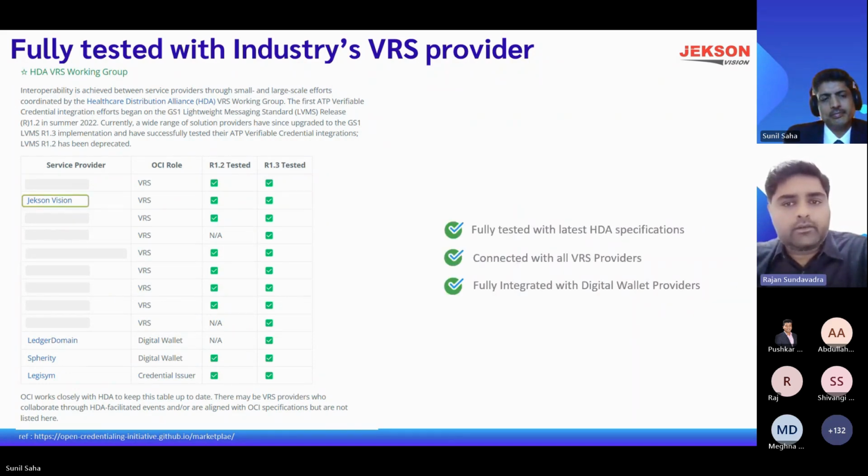So what will you get out of it, right? You will get a fully tested system with the VRS capabilities according to the HDA specifications. You have an already connected system, which you can visualize, with connections to all the VRS providers out there. And this is fully integrated with all the digital wallet providers which are authorized, right? So we have those modules available working in quality and production as well, right? What you just need to do is onboard the production master, and with the digital credentials, you are up and ready to implement the DSCSA 2023 requirements for the sellable returns. Next slide.